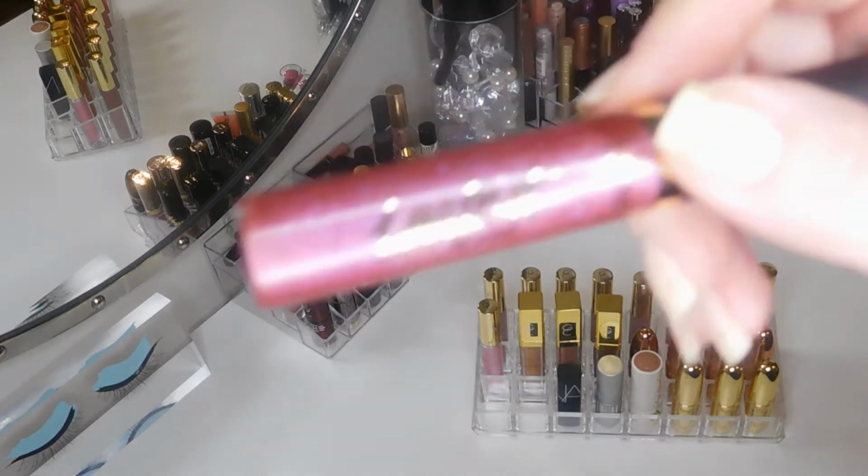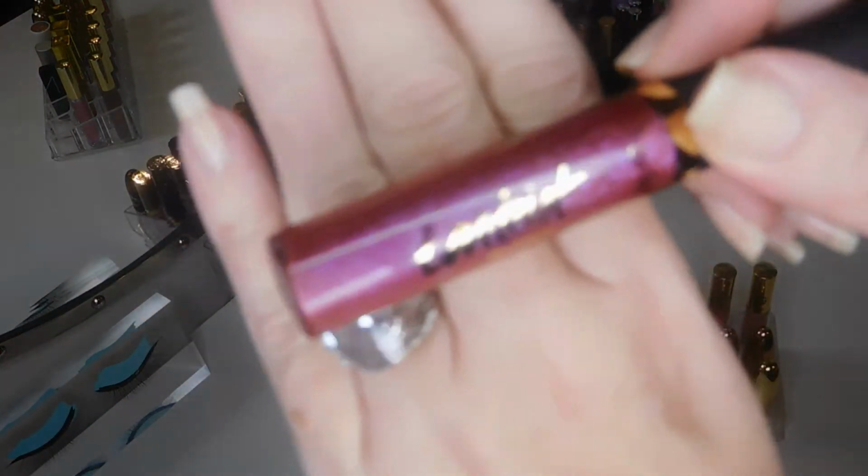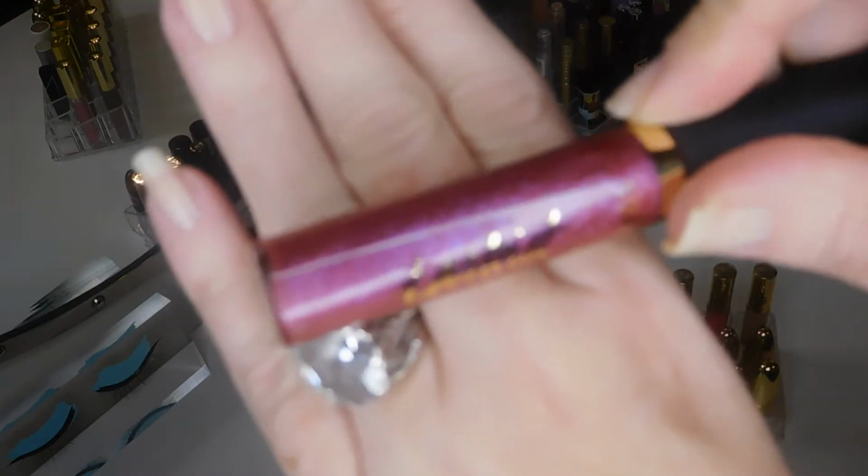And then this came in one of our boxes recently. This is the Tartiste lip paint. And this is in the shade Flaming Hot. That's a really pretty glittery pink.